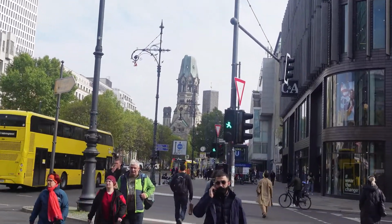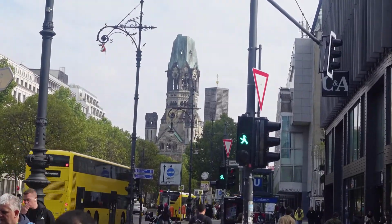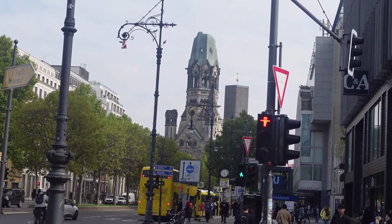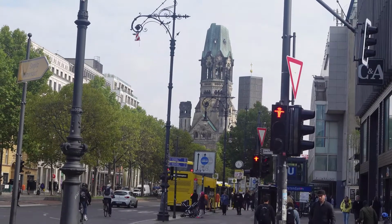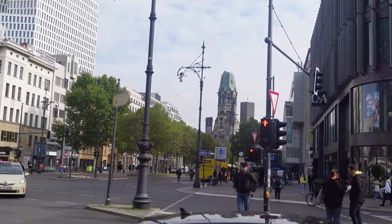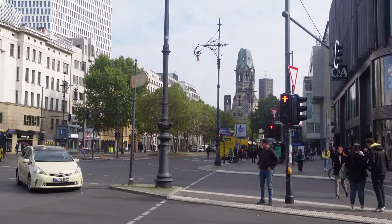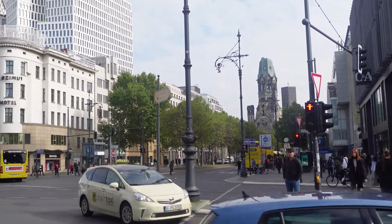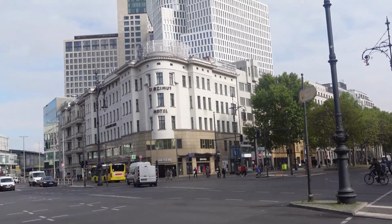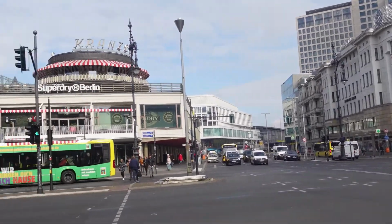We're now back onto Kurfürstendamm, and you'll see many famous brands from around the world, if that's your thing. Brands like Versace, Valentino, Louis Vuitton, Prada, Gucci, Chanel, and many more. So if retail shopping is your nirvana, then this is the place to come.